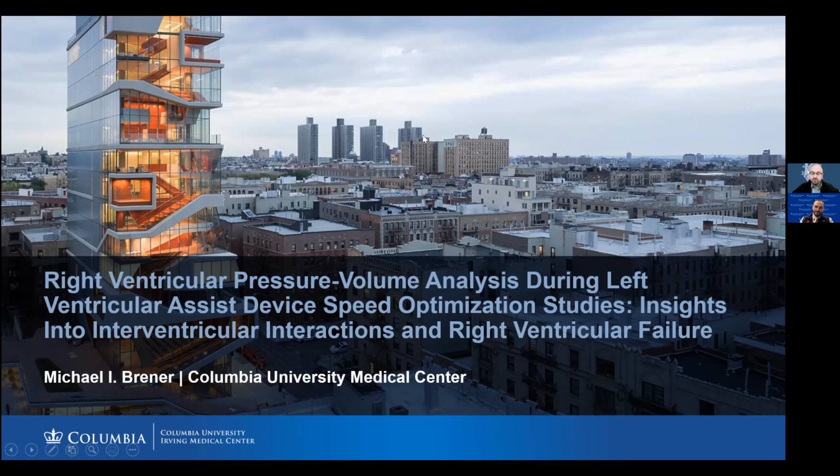He went to medical school and did his internal medicine residency training at Johns Hopkins. And then he did a year as the assistant chief of service before beginning his fellowship training at Columbia. Dr. Brener's research focuses on right ventricular mechanics with broad applicability to a variety of cardiovascular disease states, including those supported with left ventricular assist devices.